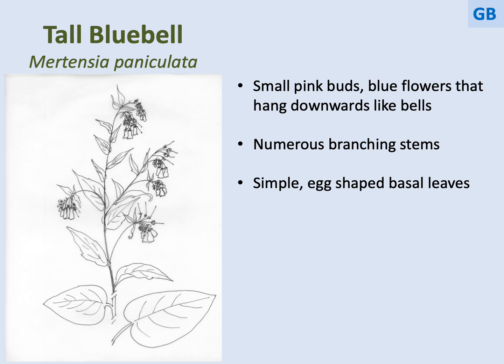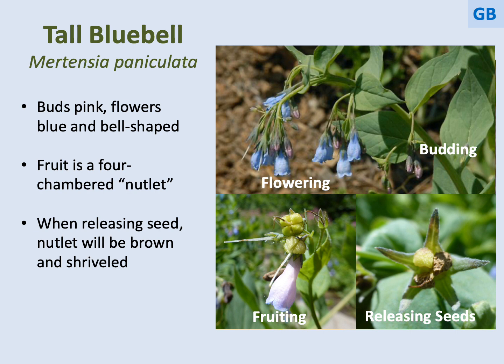Let's take a closer look at the phenophases of tall bluebell. The inflorescences of this species grow in clusters that droop downwards. The buds are light pink in color and they turn blue as they bloom. Again, the flowers are shaped very distinctly like church bells or like a tiny handbell, like you might see at the desk of an old-fashioned hotel that you'd ring to call for help.